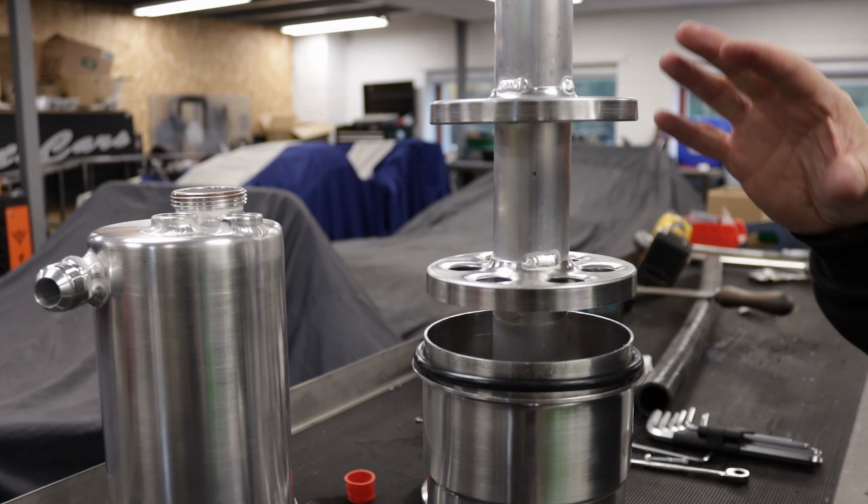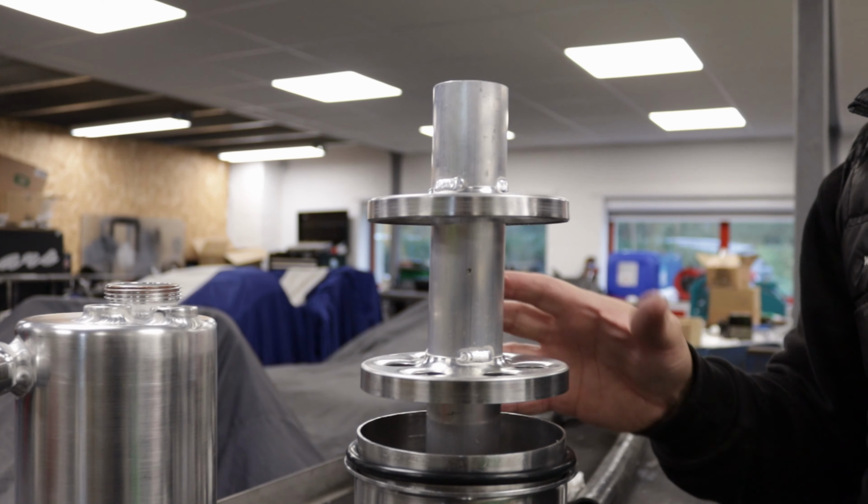So once it's going in through there, how do I check the level? How do I know how much engine oil I need? It's going to vary between engines, but somewhere around 6 litres is your starting point, because it depends on the size of your oil cooler and what engine you're running. On a booster, we run about 6 to 6.5 litres.